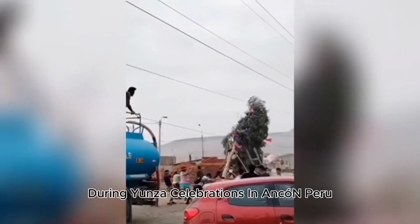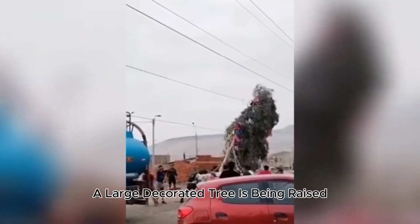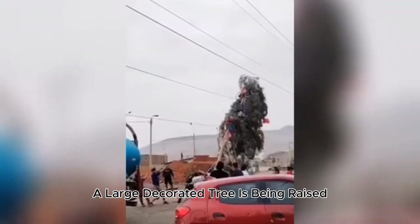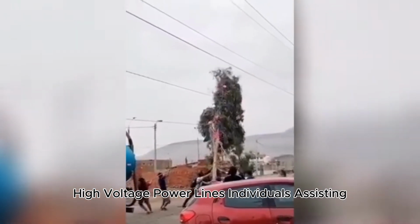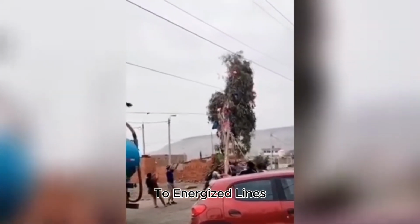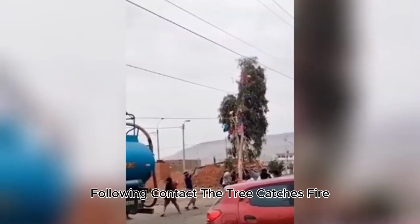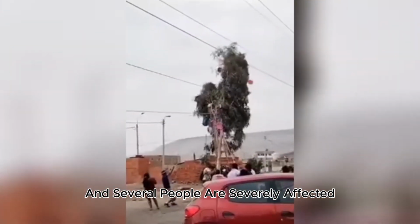During Yunza celebrations in Ancon, Peru, a serious accident occurs. A large decorated tree is being raised when it comes into contact with nearby high-voltage power lines. Individuals assisting fail to recognize the dangerous proximity to energized lines. Following contact, the tree catches fire and several people are severely affected.